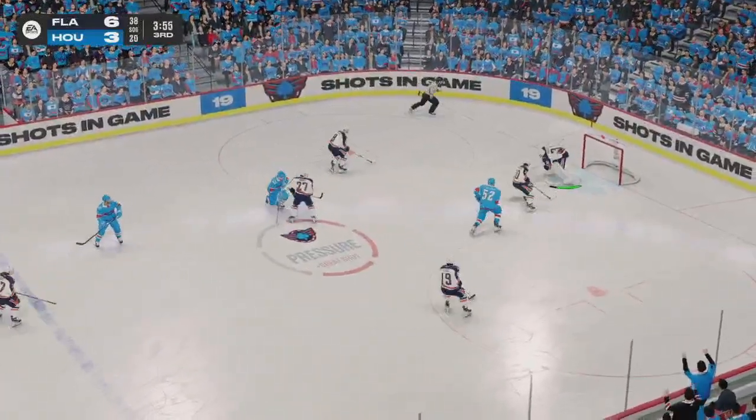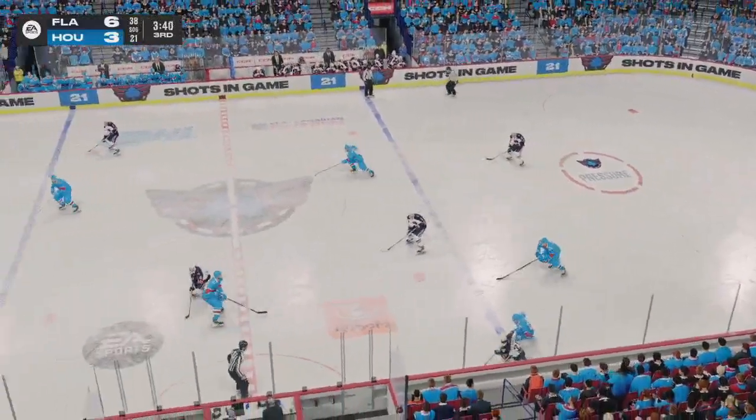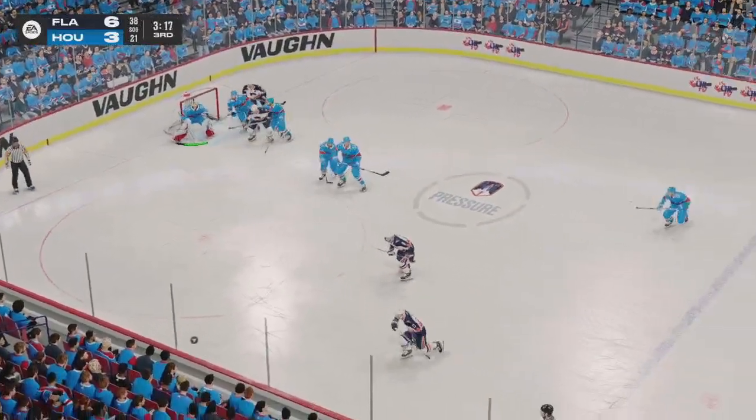Receives the pass. There's a great close save by Gibson. And a great save. This is a dialed-in goaltender, very aware, knows where the shooter is in that low slot, and makes the save. Off the iron!